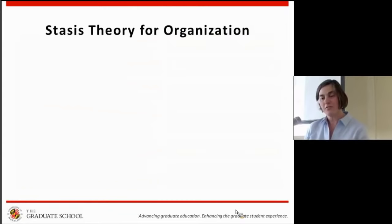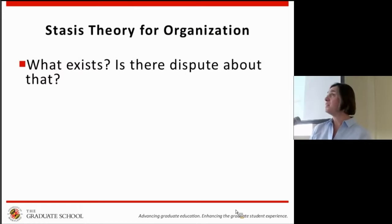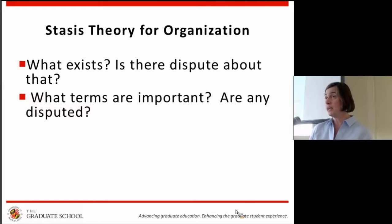So thinking about using stasis theory for organization, right? Thinking about what exists out there. Is there some dispute about what exists? What terms are important? Are any terms being disputed, right? So the idea is we start with defining the thing that we're studying, right? Is there any disagreement about this term that we're using?